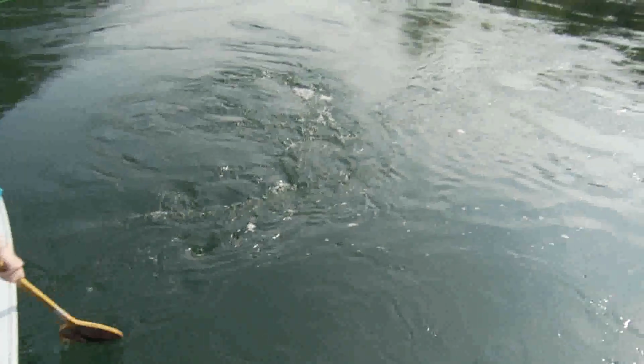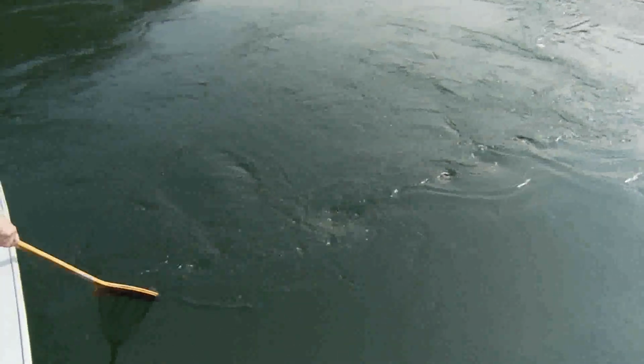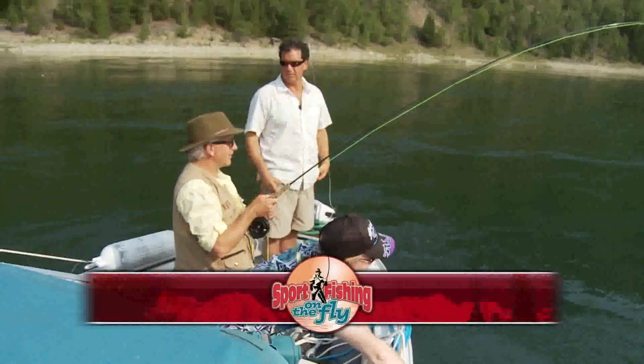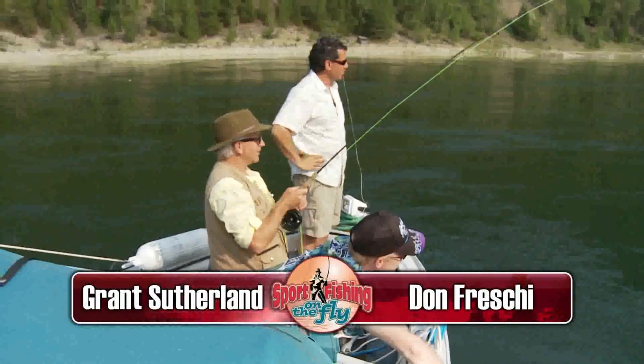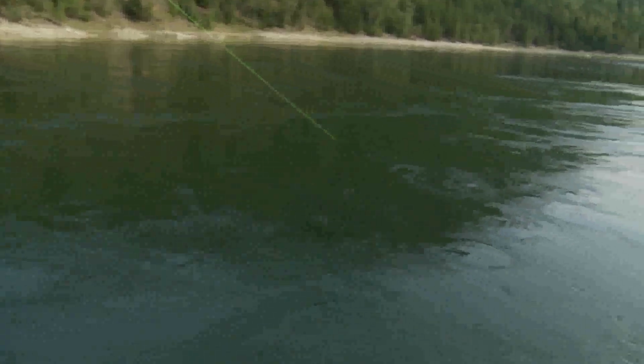You gotta love it. It's bigger than a bass. Yeah, and they fight good too. And they always use the current to their advantage wherever they can. And it's such big flows out here. You know, it's big water, got great flows. There he's spinning. Look at how you see him. He's got his fins out.